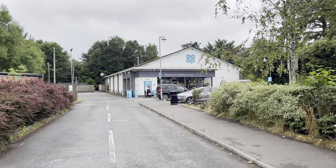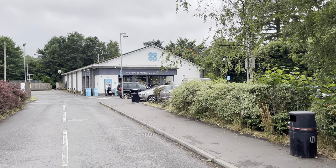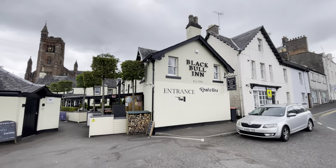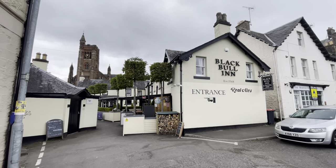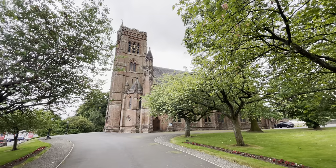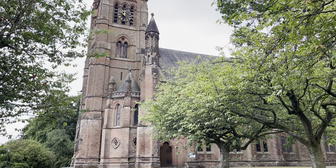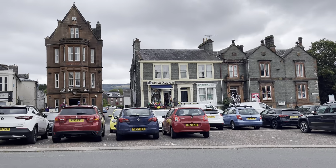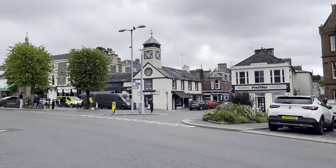Just head back out now, and then wander down the track to the side. So we're just continuing to wander down this lane. The co-op's just a very short walk from the site as well. You can either go along the road or you can just come down that lane. We're now heading to Moffat Town Centre. There's a good selection of shops and bars and restaurants in the centre of Moffat, so plenty of choice.